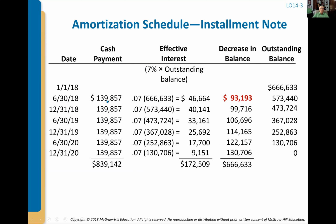So of this $139,000, now let's look at this. The outstanding balance is 666. This is like step one from bonds payable. You take 14% divided by 2, 7% times the outstanding balance. So the interest is 46,664. But we paid 139,000. So what does that do? The difference between these reduces how much we owe.